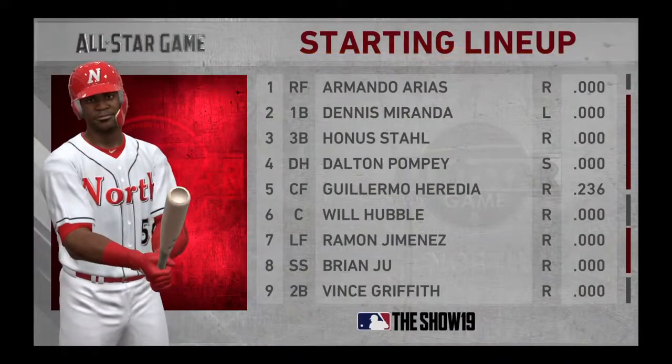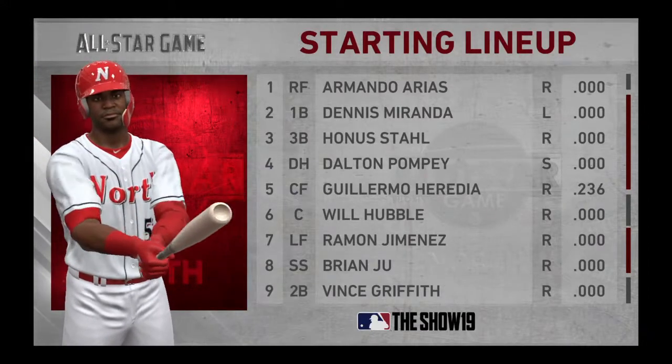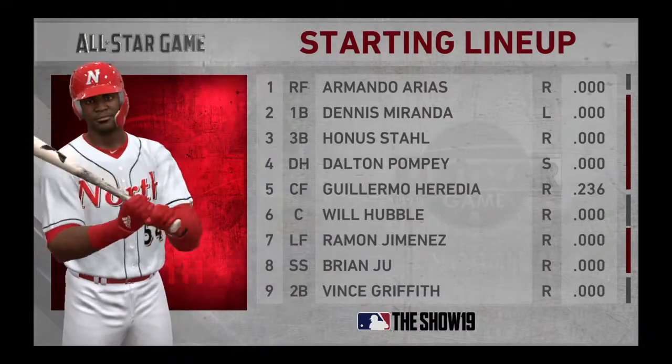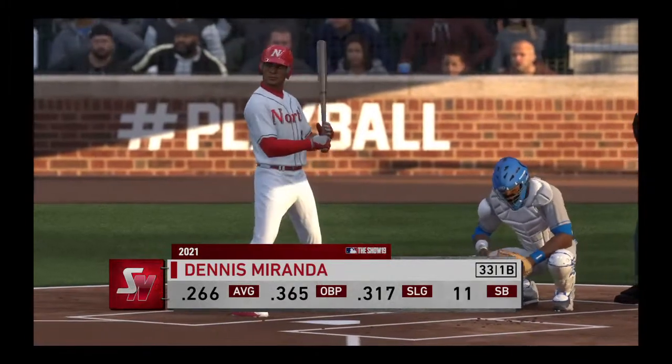Taking a look at this lineup, they're going to have to work the count. That's the key to success right here. They have to find a way to drive this guy's pitch count up and get into that bullpen as quick as possible. Now batting, Dennis Miranda, as he'll get his first opportunity in this one.